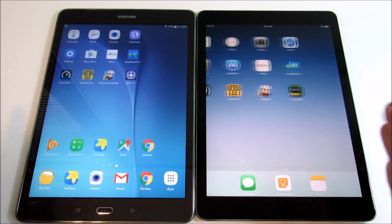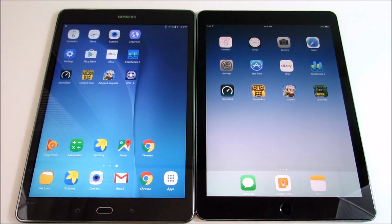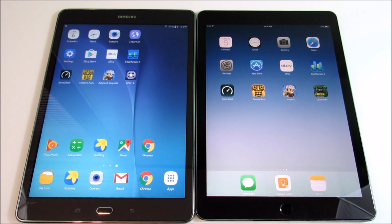So yeah, that's pretty much gonna wrap this video up. Like I say, if you're looking for a cheap tablet, I think you're gonna get a close to iPad experience here on the Galaxy Tab A 9.7. If you're looking for a beastly tablet that runs iOS and it's gonna get updated soon, go with the iPad Pro 9.7.